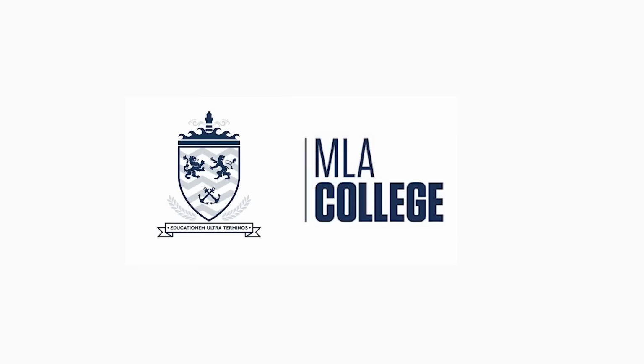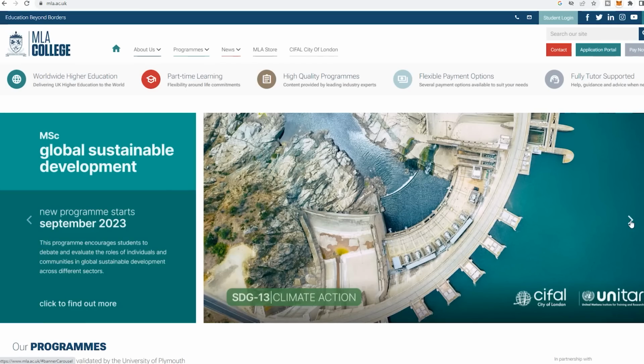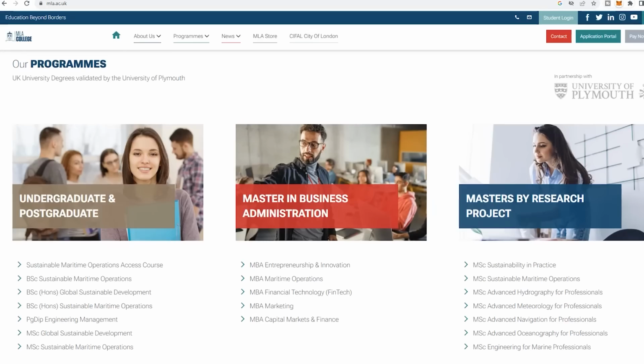Thankfully, I found a school that offers exactly what I needed: MLA College. MLA College, a partner institution of the University of Plymouth, is a global award winning higher education provider specializing in the delivery of UK distance learning degrees, predominantly for the marine and maritime sector. They offer an extensive list of undergraduate and postgraduate distance learning degree programs.